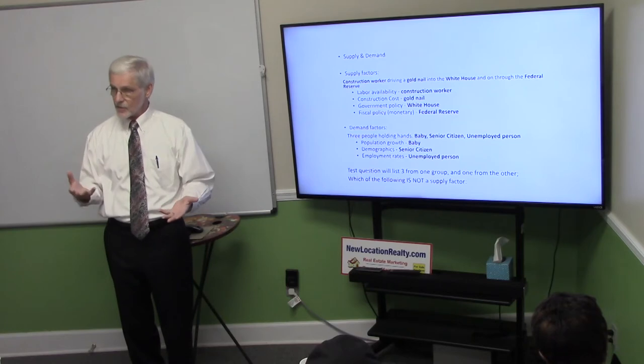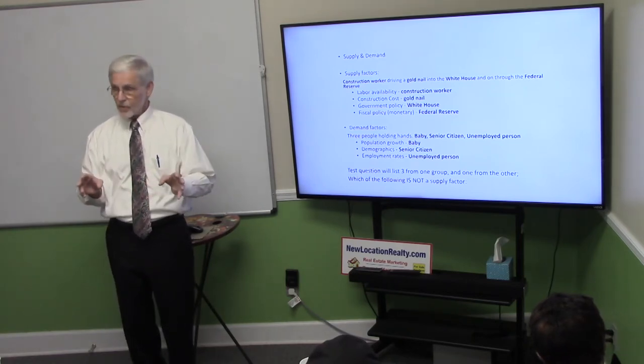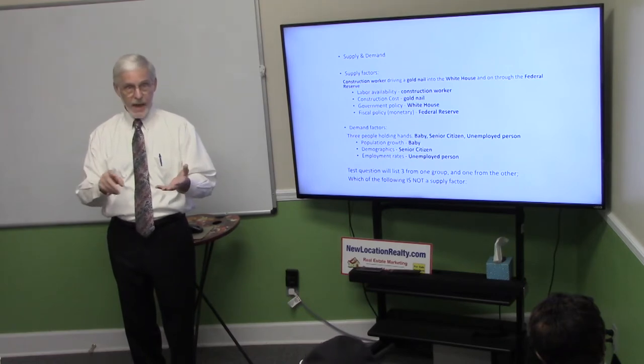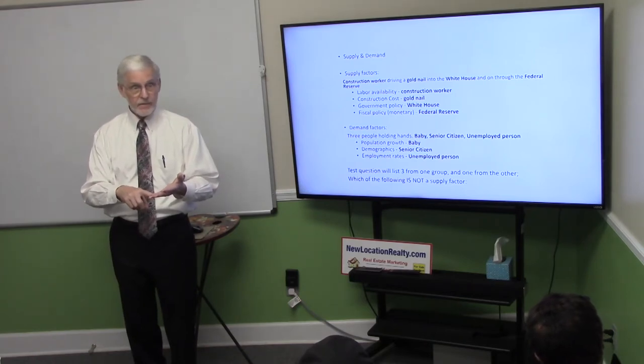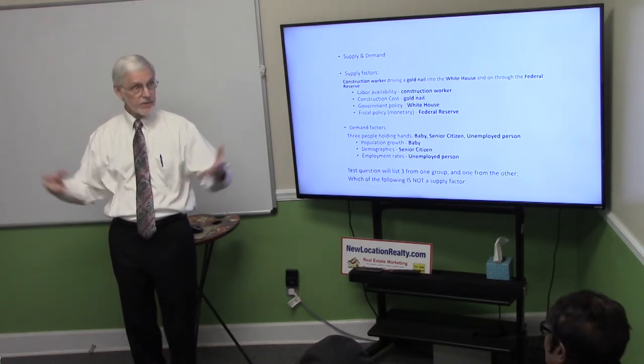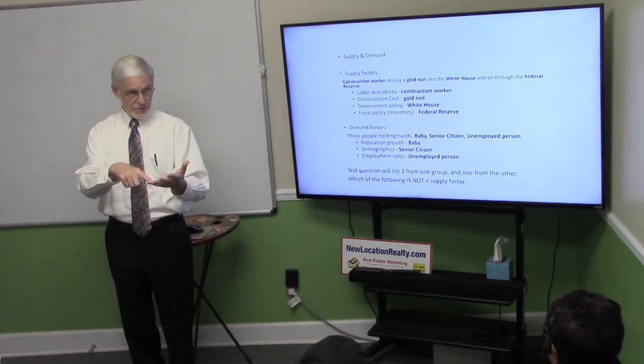Another thing that hurts supply is the cost of the materials. Remember after Hurricane Katrina, you couldn't buy a sheet of plywood or sheetrock. It was awful. If you could buy it, you couldn't afford to use it as construction material. So that affects supply.